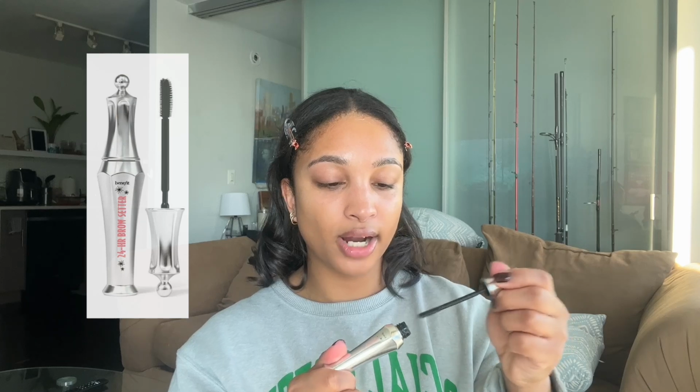I like to do different parts of my face at a time. So while my face is setting, we're gonna do brows. This is the Benefit 24-hour brow setter. Just go clear, but you could also fill them in. I think they have a tinted option. Flat side, and then there's a tip side.